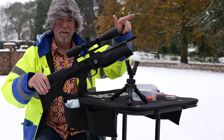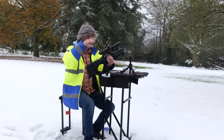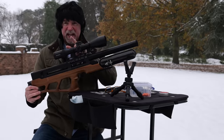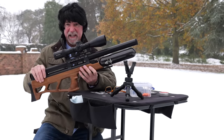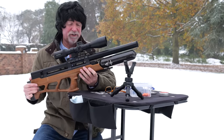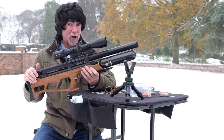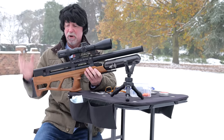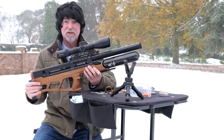So I'll fill them up and have another go and show it's not a fluke. You can do it every time with this one. This is the best gun here. Never mind what the others say, they haven't got a clue. This is the AGT Vulcan 3 in beautiful walnut. You can have it in a polymer base if you like as well, which is really hard wearing and durable if you're going to use it out and about in the pest control environment.